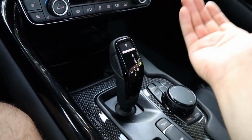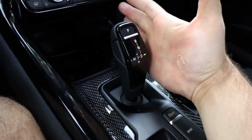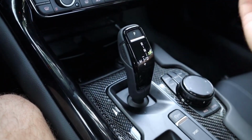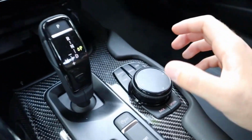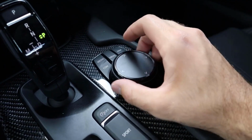You can see here the shifter for the 8-speed automatic. I can't comment on the Z's transmission in terms of response time, but I can say that this 8-speed automatic is super smooth, super quick with the shifts. You can see the analog control for the infotainment system off to the side. But I do want to do a quick stint on the transmission.